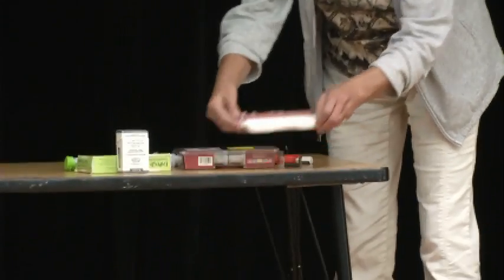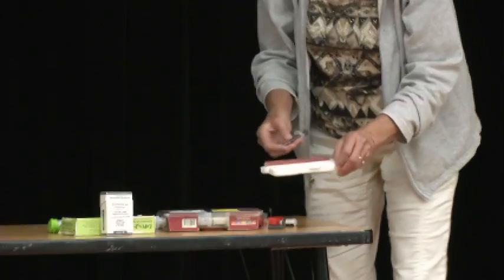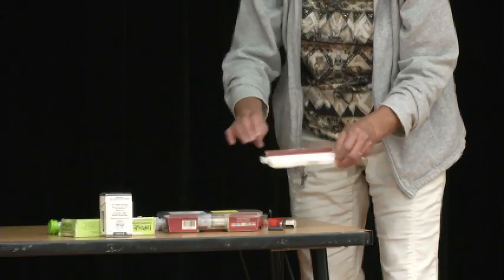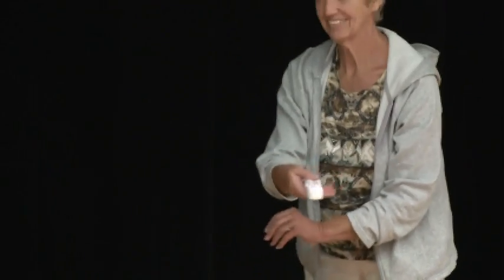Do not recap the needle. That's when most needle sticks occur, when you're trying to put the cap back on a needle. Put it in the case, and you're going to give this to the EMS when they arrive. Okay?